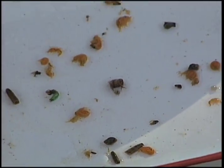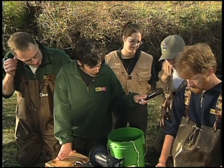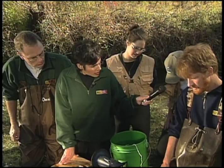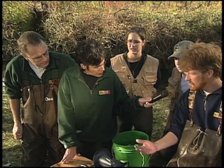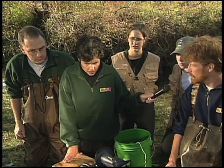Why? Right, well, it's one of the easiest ways for us to find out what the fish is eating. And this way the fish remains alive and we can return it to the stream. We can also look at diet items between species, for instance, between brook and brown trout, to get an idea of whether they're competing for food.